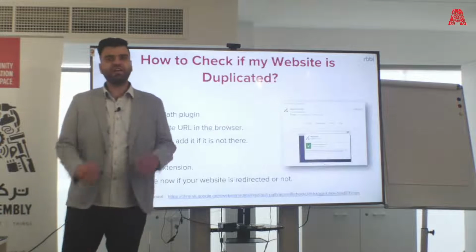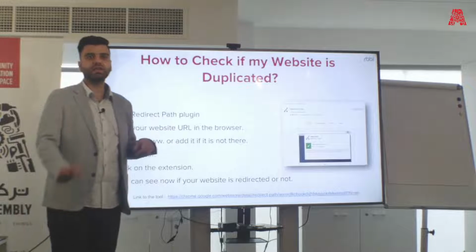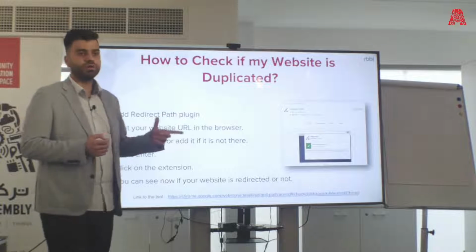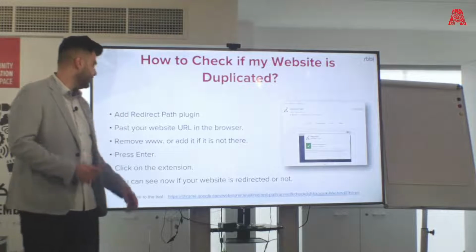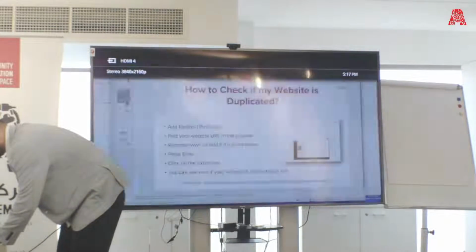How to check? I asked, I guess, in the invite to install this extension. I added it here again: you can search on your computer for a redirection path Chrome extension. It will help you to read the URL. I added the step here again for when you get the slides later, and I will show you how we can test that.